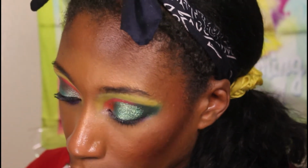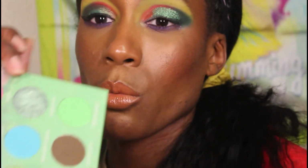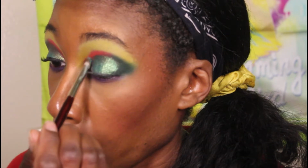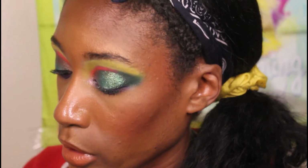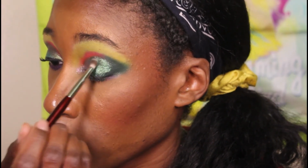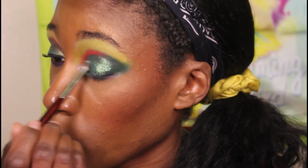So now I'm going to take the shade Magical Mist. That's the one right here. And put that toward the front of the eye. I feel like they just mixed and blended so well together. And I was just like, yes, Nomad, give it to me. Like, honey, look, tell me my eye look doesn't look good.